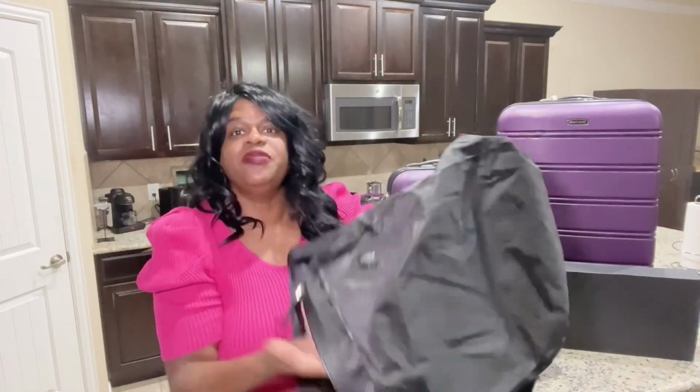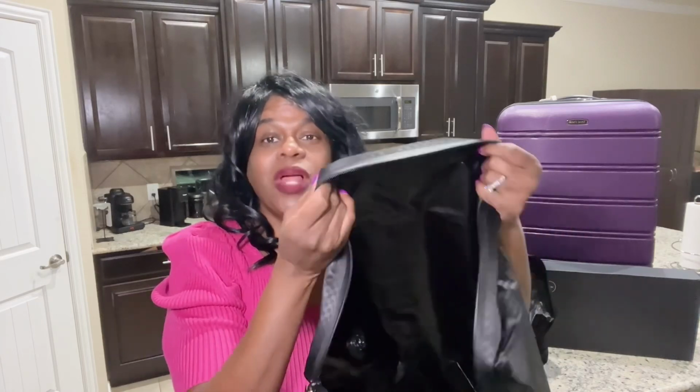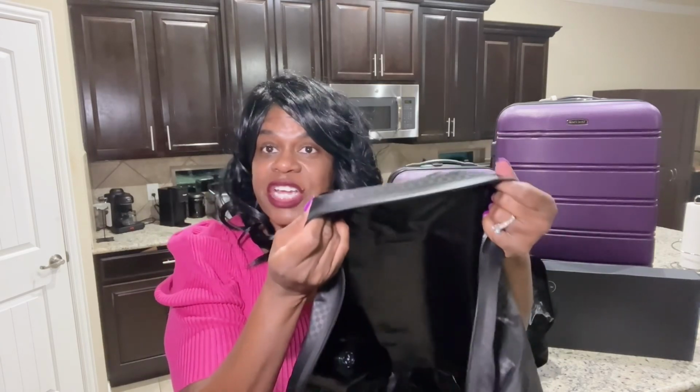With Yoyovac, you can compress your clothing by up to 90% in 60 seconds. This is an innovative top-open design, which makes packing a breeze. And there's no more wrestling with any zippers, and you don't have to manually pump the air out of a bag. This bag is waterproof, and it's made of a double-layer material that's tear-resistant, and it has airtight zippers.